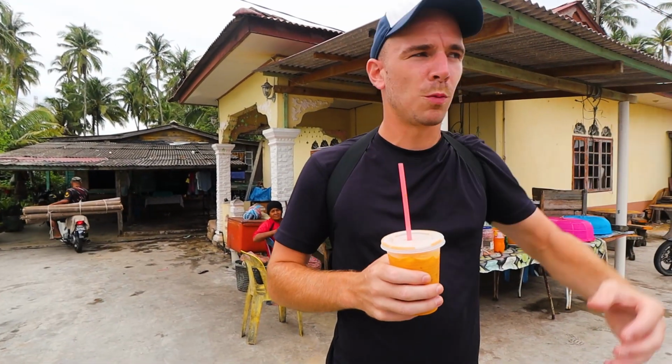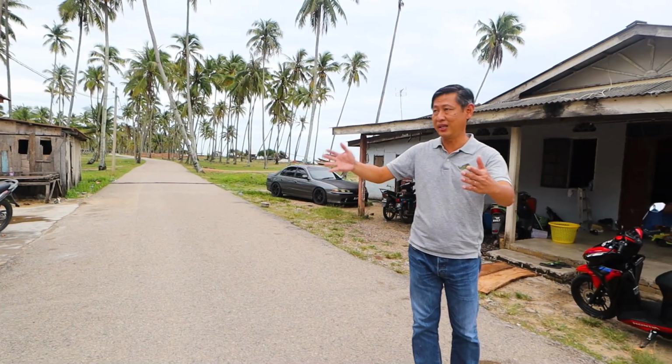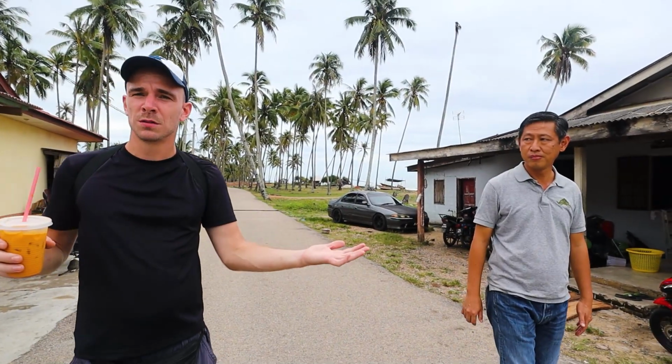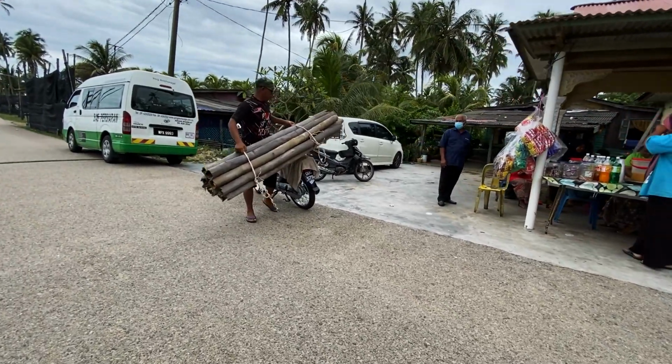Bamboo. Kind of sharpened at the end. Maybe for some kind of vertical pole. Collector pick up. So maybe he will do something. Fencing or whatever. Yeah. So he found it on the beach. Driftwood that he can use for construction. Wow. Very resourceful. That's right. In the kampungs. Very cool.